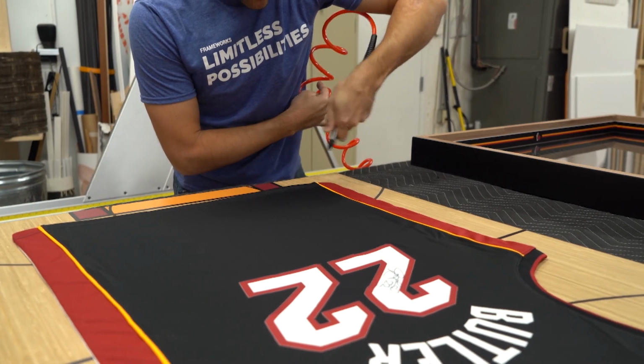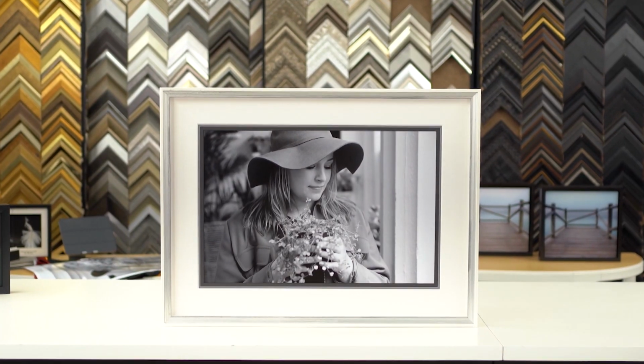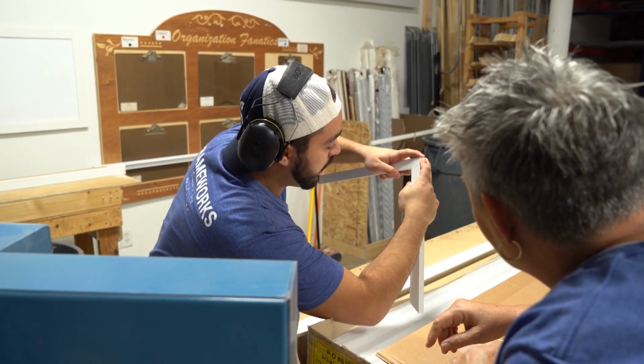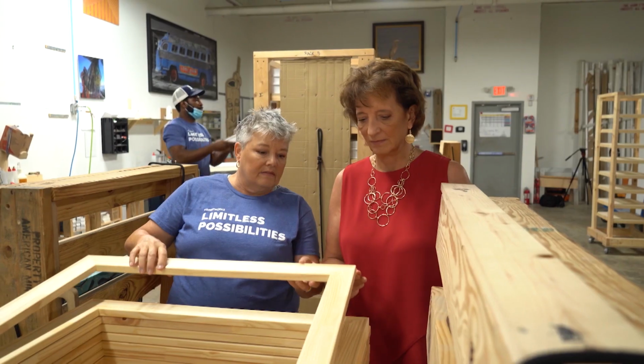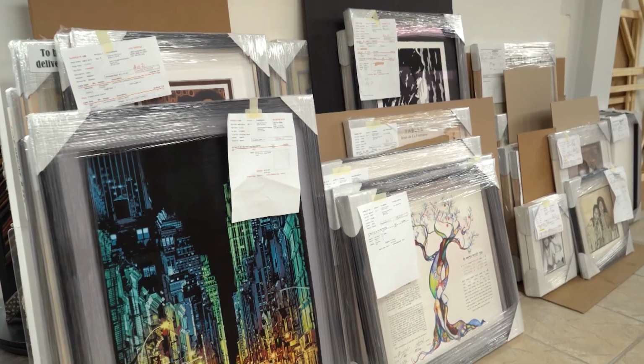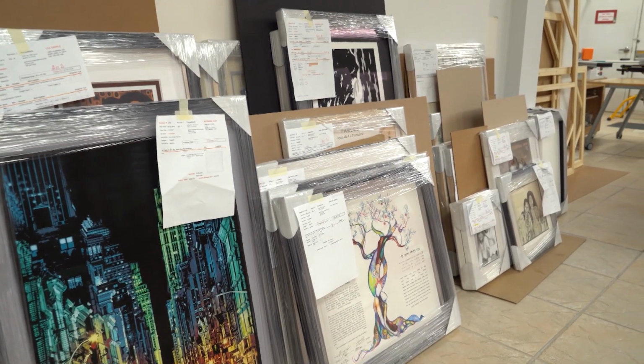Mementos have this magic way of taking us right back to a moment in time. Designing Spaces spoke to the framing experts at Tru Vue and Frameworks Miami for some professional tips on how to pick the best custom frame in which to display your next memory.